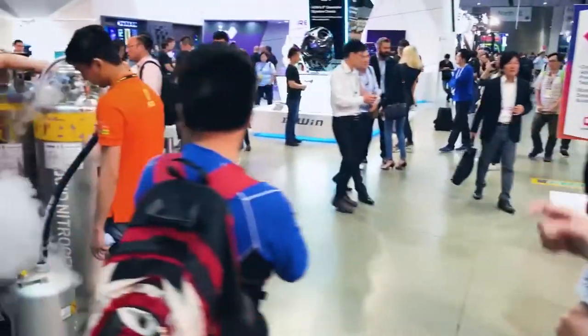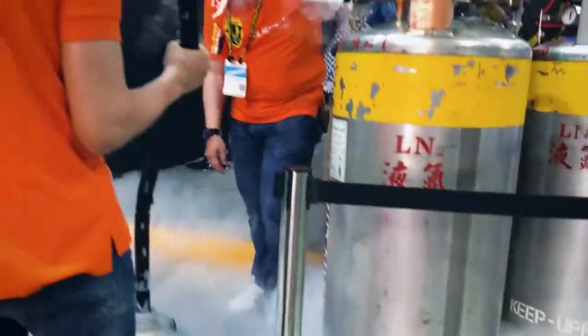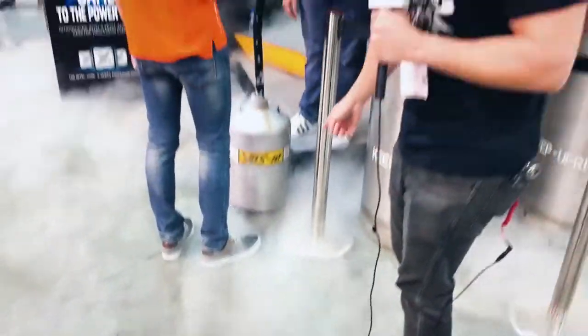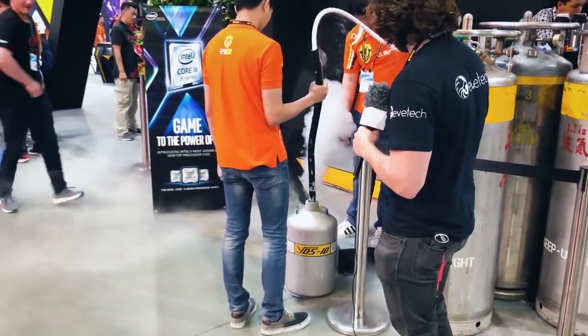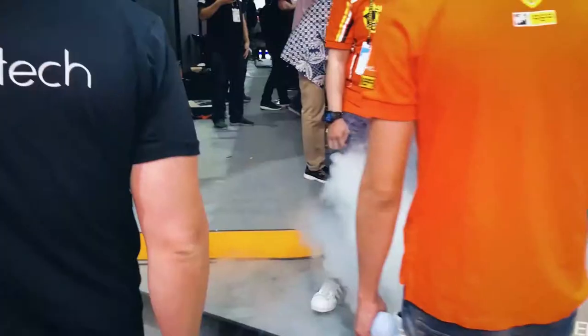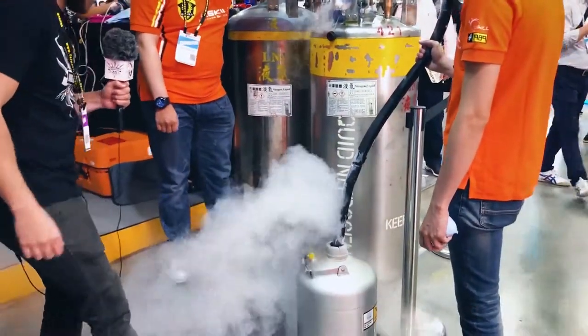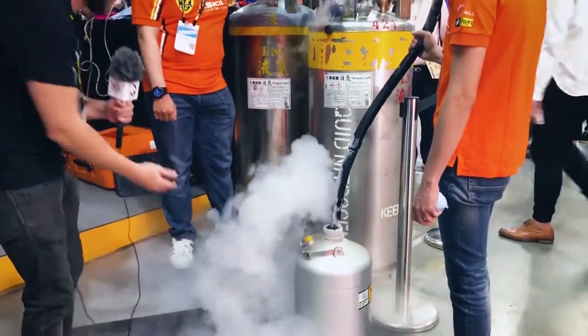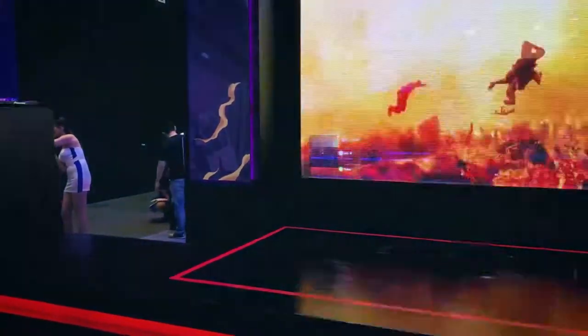This is the overclocking section over here. A lot of, look at this. Looks like the T1000 is about to come out of this thing. That's a lot of liquid nitrogen. It's like a rock concert. Let me feel if it's cold. It's chilly. This is where I come to just do a dance when I need one.